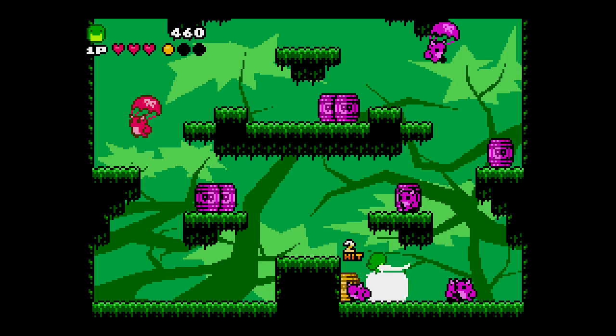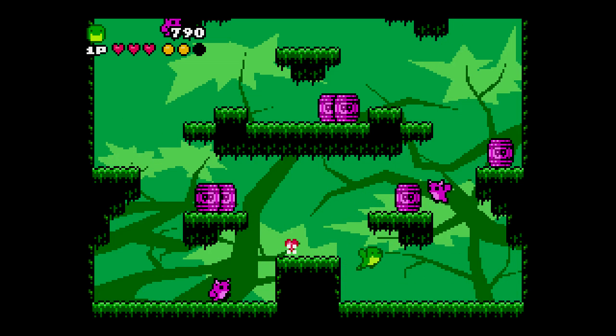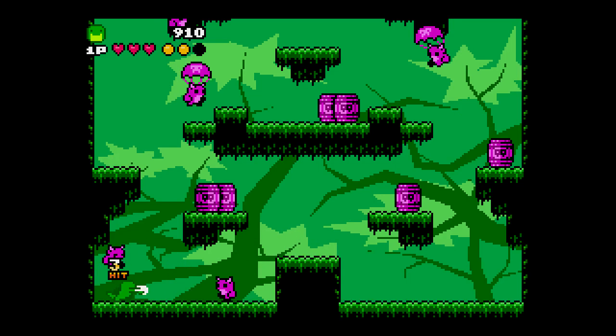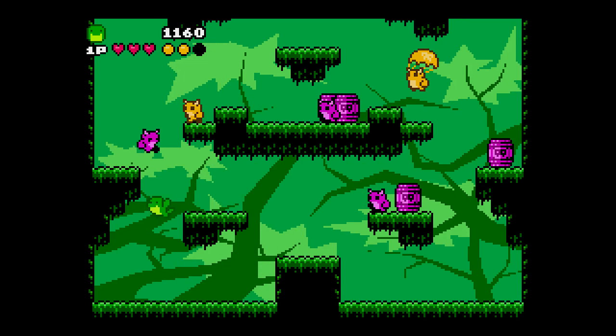It's actually kind of cool. It's really fun. It's very fast paced. It's definitely a game more towards my taste. I do like faster paced games, more arcadey games. And this one certainly fits that bill.